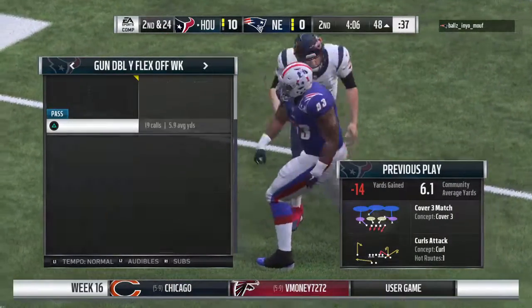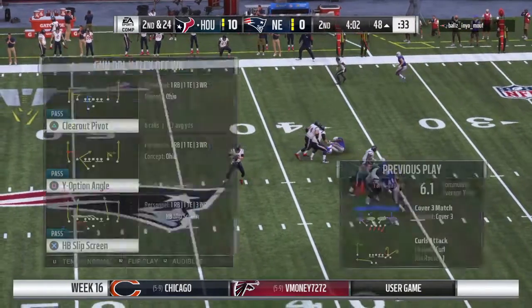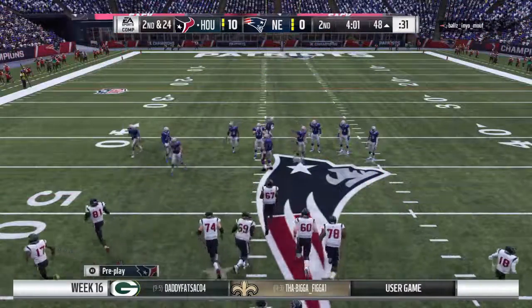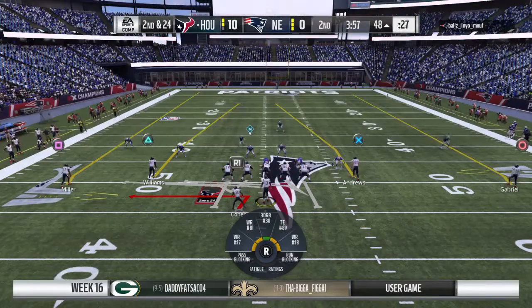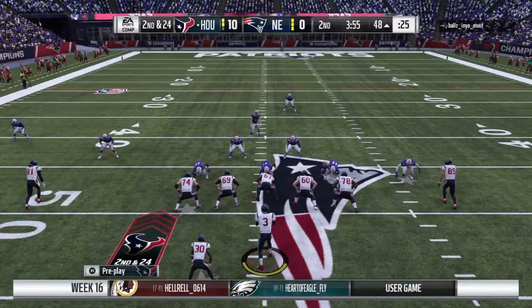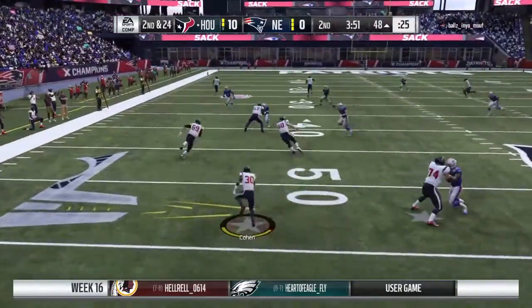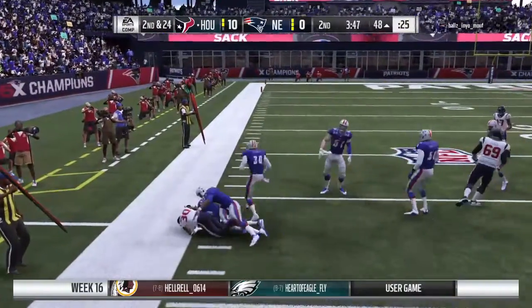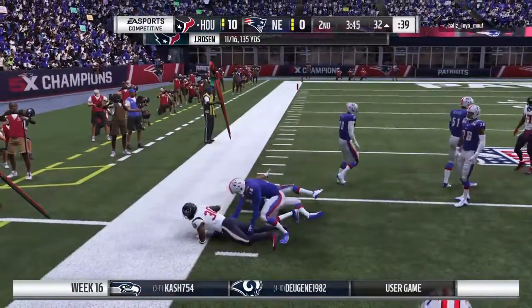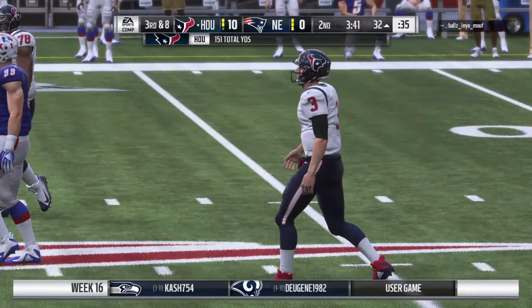Timmy Jernigan in there to get him, and that's sack number 6 for him on the year. So after the sack, a scenario you certainly don't work on too often. 2nd and 24. Now Rosen. The screen pass here to Cohen. And he gets it down to the 32. They get 16 out of that one, but they'll still need to convert on 3rd.